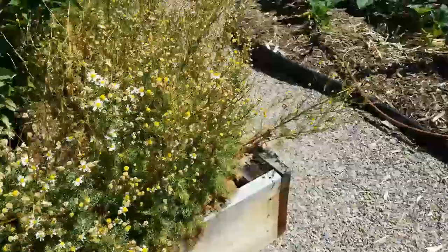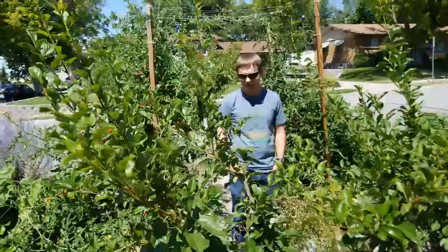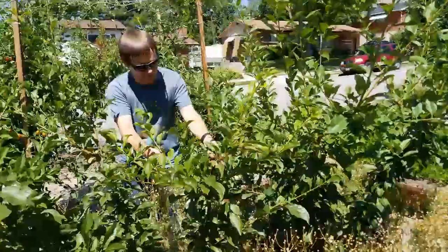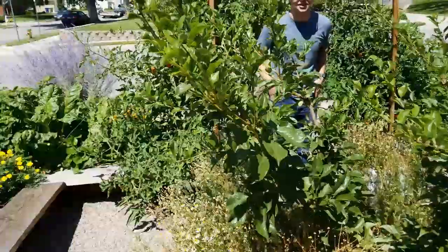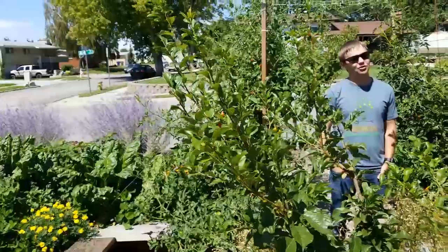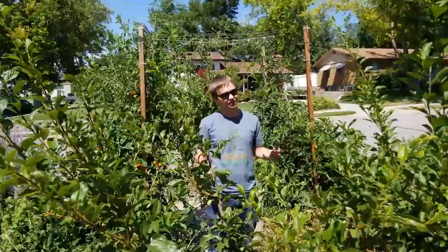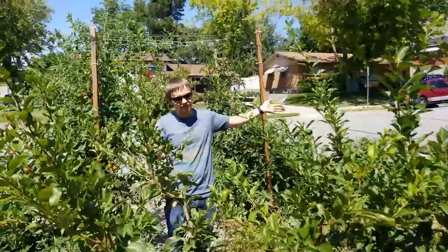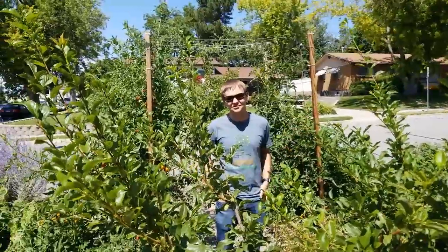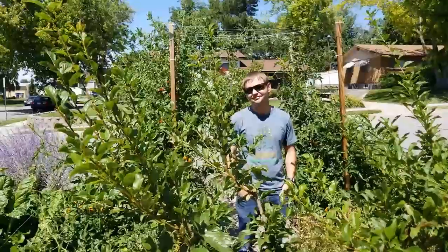So how big is this? The bed is 6 by 4. So 6 feet wide, and they're only 2 feet apart. You know, Dave Wilson, they do 18 inches apart sometimes, and I thought, if you can do 18, you can do 2. Of course, with 4 or 5 feet you'd have a lot more room, but it's all in how you prune them. You can prune them at any distance.